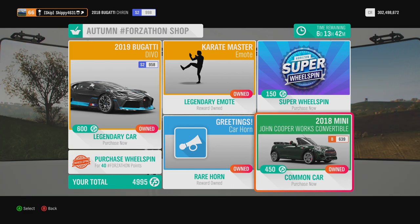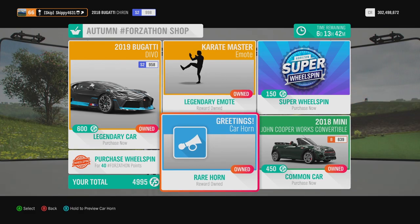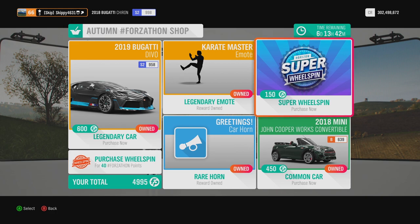Second card for grabs, another good one to be fair. The 2018 Mini John Cooper Works convertible. Probably not as desirable as the Bugatti Divo, but definitely be grabbing it as it is a Festival Playlist exclusive. Just 450 Forzathon points. We have the Karate Master emote and the Greetings car horn, 100 Forzathon points each for these two. And if you're feeling lucky with your spare Forzathon points, a normal wheel spin for 40 Forzathon points, or a super wheel spin for 150 Forzathon points.